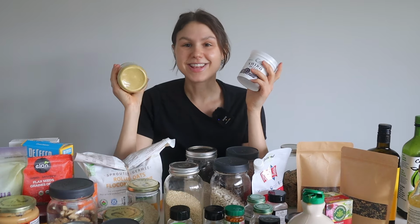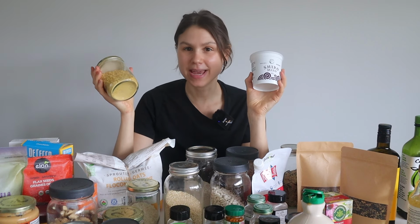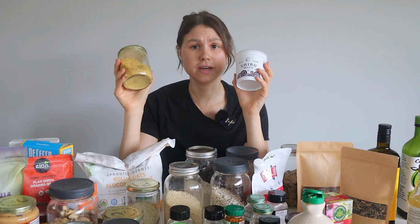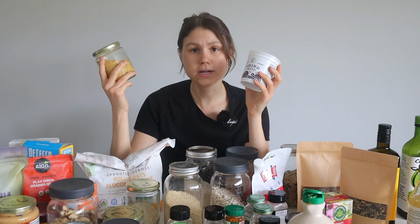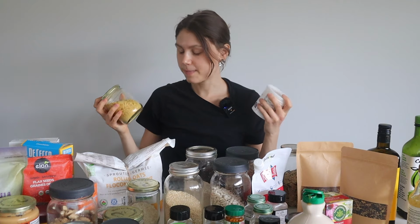And then the last two things that I have on hand are some miso paste. Again, great for soups, stews, just adding some depth of flavor. And then nutritional yeast, great for salad dressings, great for sauces. This is also great if you are cooking a lot of vegan or vegetarian dishes. My parents are vegan and they use nutritional yeast a ton in kind of non-dairy cheese sauces and things like that. That is my full pantry tour.